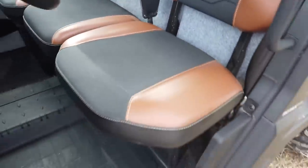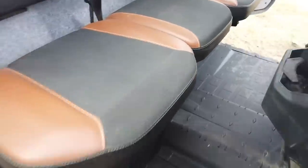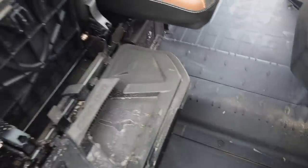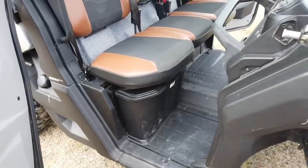You got an adjustable driver's seat, which again is standard HD10 stuff, standard Defender stuff. And then on this side, again, standard flip-up seat for massive storage area, and the Limited includes this little box here. So, yeah. What else can I tell you about this thing other than how sweet it is?